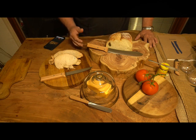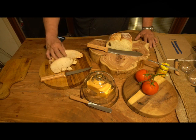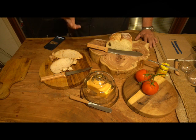But anyway, I'm going to take this, which is turkey breast, there's big chunks of it. I'm going to slice that. I'm going to slice the cheese, slice up the tomatoes. We've got lettuce and a few other things. And we're going to slice the bread and make sandwiches.